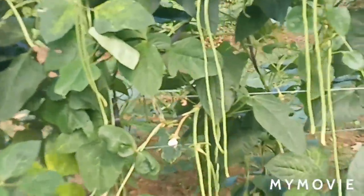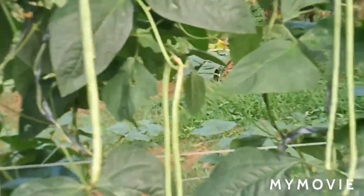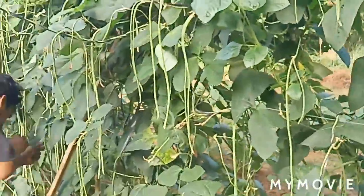So we have to harvest this. We just leave the small ones right there. Every 3 days we have to harvest the string beans. So we have a lot of it.